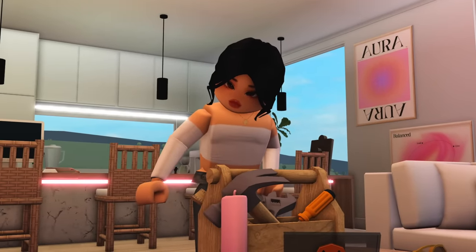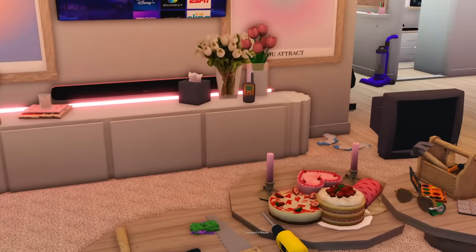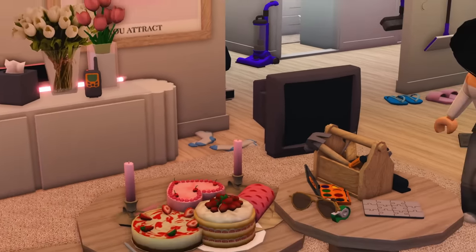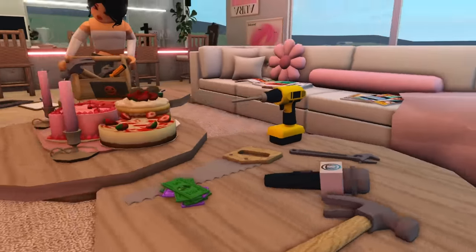Oh, but I also did get something new. I want to show you guys something. I got a sound box and I got a new projector, and also I don't have a random walkie-talkie and a TV. I really don't get myself sometimes. But let's clean up this center. Let's clean up my sofa and the coffee table.